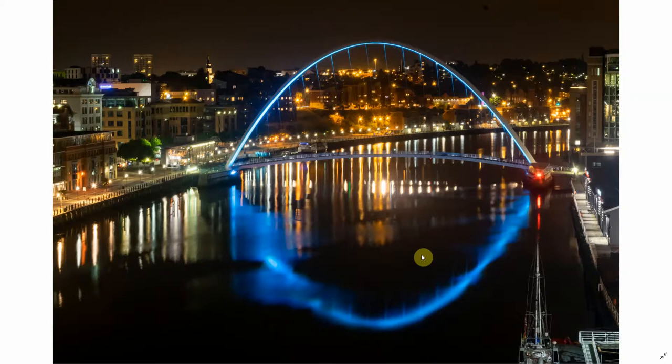It's just seven bridges from around the northeast of England. Just bridges I like to take photos of, at sunset or when it's dark.